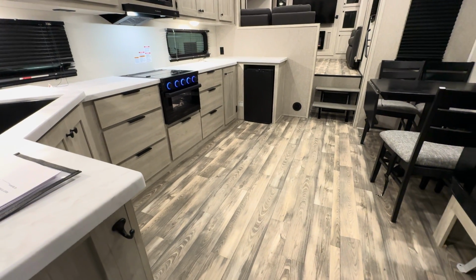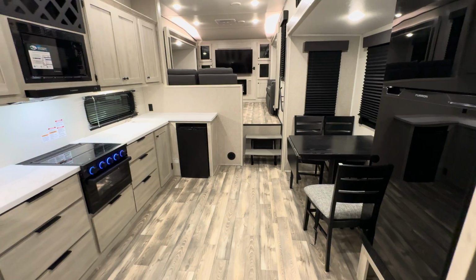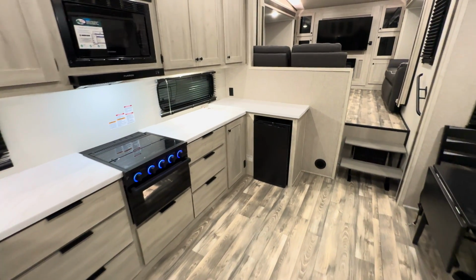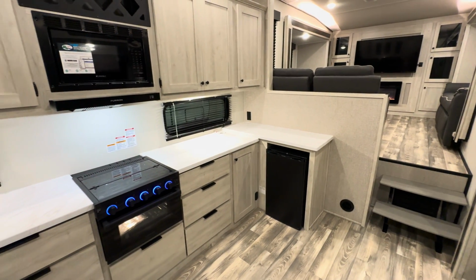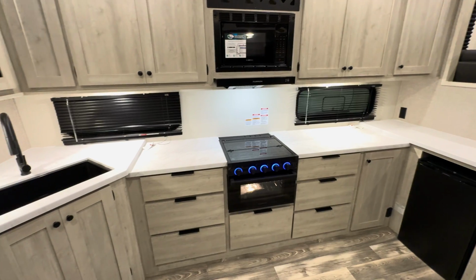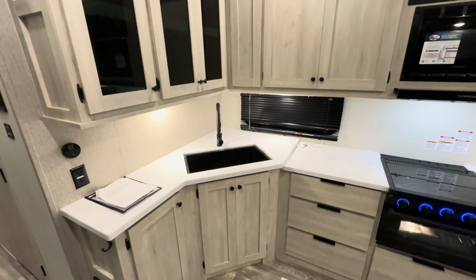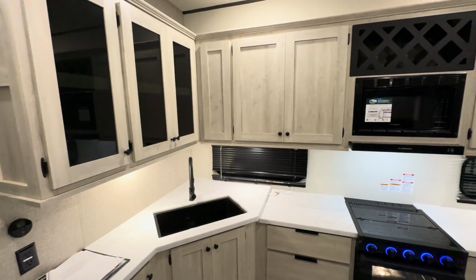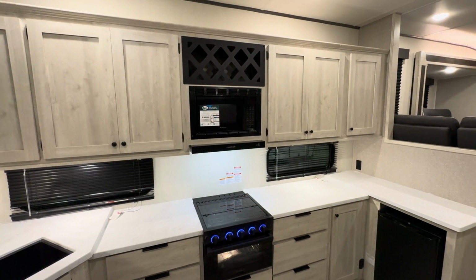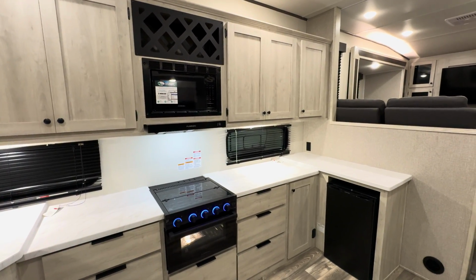You get a ton of walk around room, even though there's only one slide out here in the kitchen. But look at all that space for the floor, which I think looks pretty darn nice. But the real showstopper here is going to be these countertops. I mean, look at that. There is cabinetry for days. Now, I'm not going to bore you by opening up every single one, but I will open up a few. That way you can see kind of what you're working with. But that is absolutely unreal. This is going to be an entertainer's camper, I would imagine.